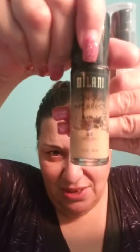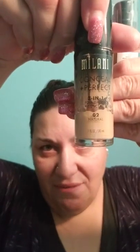And then I've also been feeling lately the Milani Conceal Imperfect 2-in-1 02 Natural. So I've been really feeling that. You can see it's like more than halfway gone. I've got to go get some more.